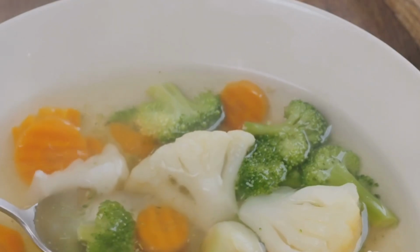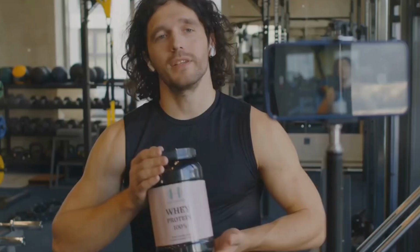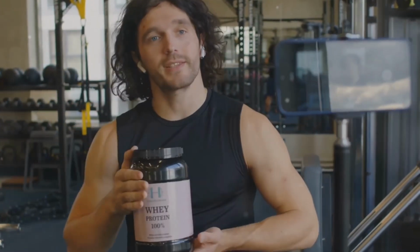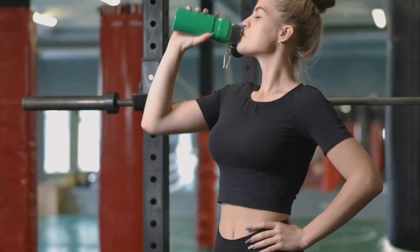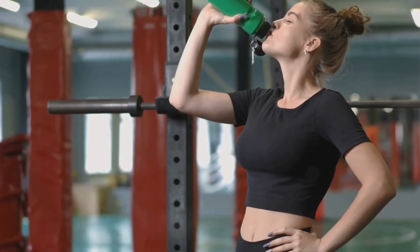But wait, there's more. Bone broth is also a fantastic source of essential amino acids, the building blocks of protein. These amino acids play a crucial role in muscle growth and repair, immune function, and overall energy levels. So, if you're looking for a natural way to support your active lifestyle, bone broth is your new best friend.